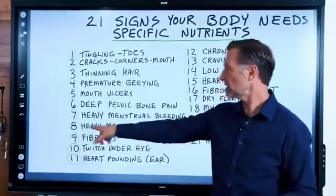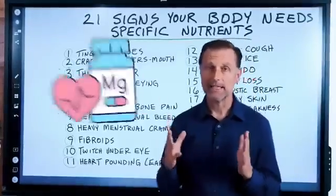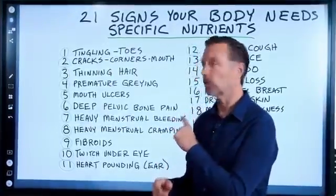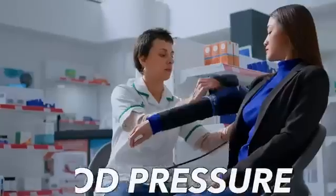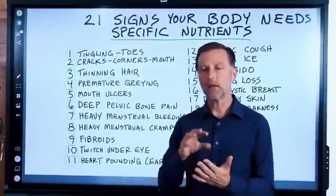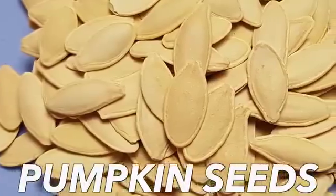All right, number 8 is heavy menstrual cramping. This is a magnesium deficiency. But what's really causing the cramping is the uncontrolled calcium situation. So magnesium is a remedy. You need it to help you relax, help you sleep. It's good for blood pressure, so many things. And magnesium would be in anything green, all the dark leafy green vegetables. Also, it's in pumpkin seeds, sesame seeds.